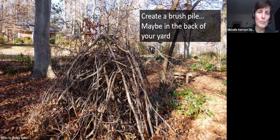Now, when you're cleaning up from all that stuff that's fallen all throughout the year, and you put it in those bags and put it on the curb and it goes away, then first of all, you're not returning those nutrients to the soil, but second, you're losing out on a great resource for your birds. If possible, and you have to look at your city ordinances and codes, you can create a small brush pile in your backyard. What this does is it gives the birds a little place to hide, it gives them a place to perch, and it also gives a place for insects to hang out, and they'll go looking for the insects.